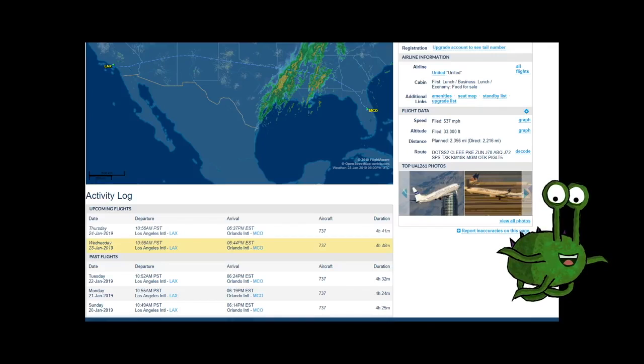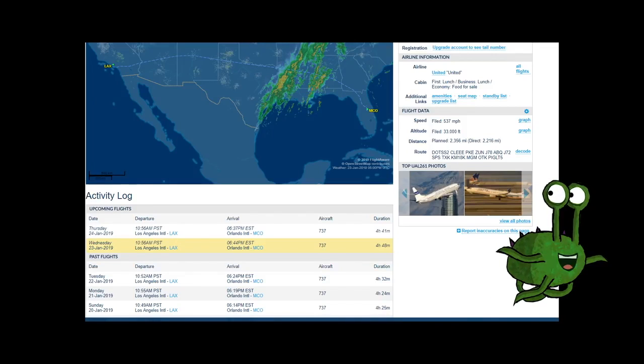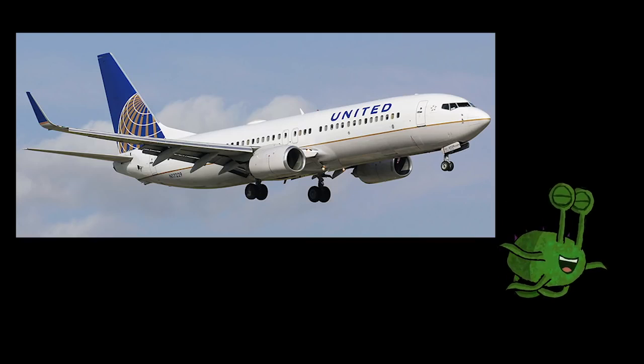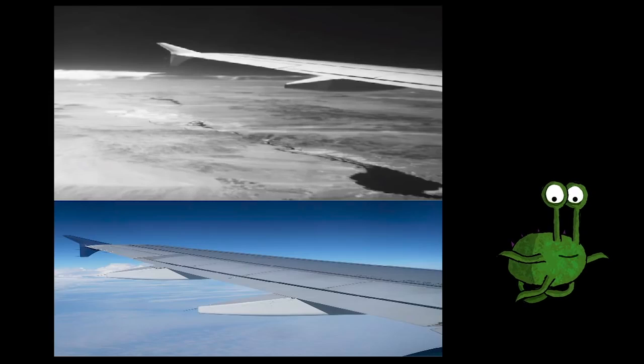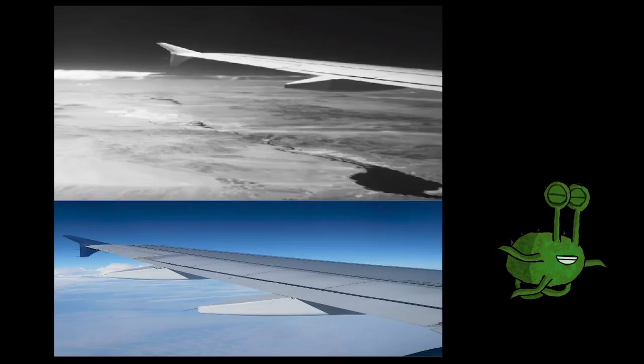It regularly departs between 10 a.m. and 11 a.m. This flight plan is usually filed at either 31,000 feet or 33,000 feet, most likely depending on forecasted winds. The filed airspeed is usually in the mid-500s in miles per hour. The history available on FlightAware shows this flight typically flown with Boeing 737 equipment. In the video, the picture of the wing appears to be an Airbus 320, but United does operate those, so it could very well have been used on the flight. Both aircraft are close enough in performance for the purposes of this video.